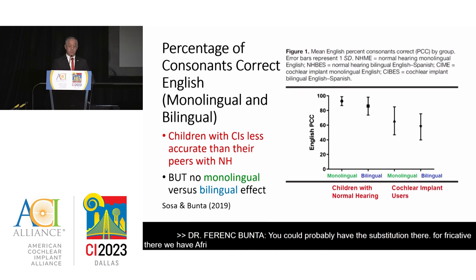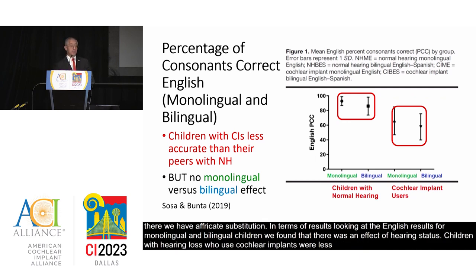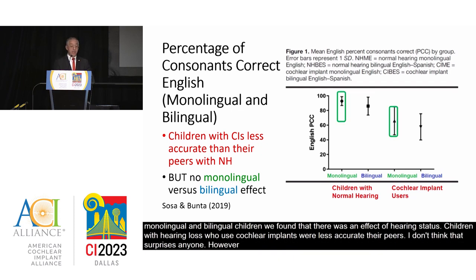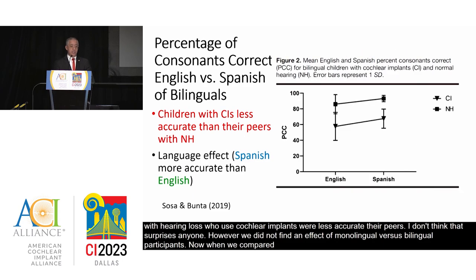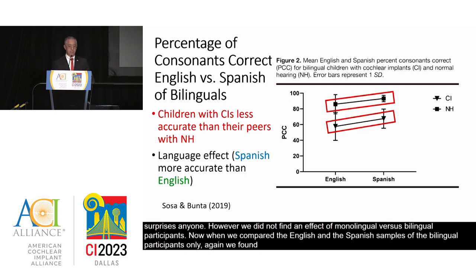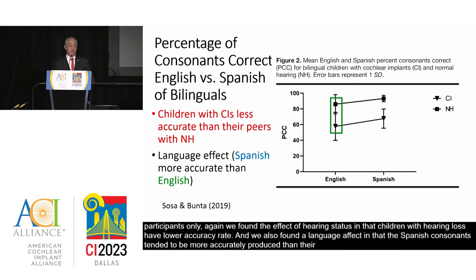All right. So in terms of results, looking at the English results for monolingual and bilingual children, we found that there was an effect of hearing status. Children with hearing loss who use cochlear implants were less accurate than their peers. I don't think that surprises anyone. However, we did not find an effect of monolingual versus bilingual participants. Now, when we compared the English and the Spanish samples of the bilingual participants only, again, we found an effect of hearing status in that children with hearing loss have lower accuracy rates. We also found a language effect in that the Spanish consonants tended to be more accurately produced than their English counterparts.